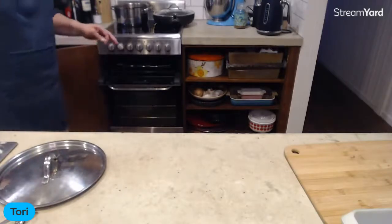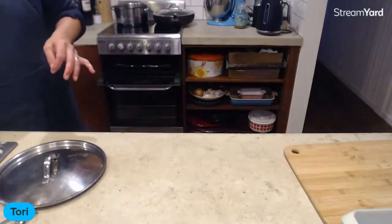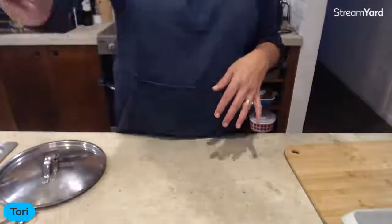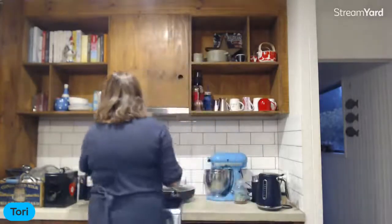Carrots are very good for you. And if you have kids that don't like carrots, this may not be the dish to teach them to like carrots because it does have chili in it as well. But it sounds absolutely delicious. So in the meantime, let's get some of the other things ready.